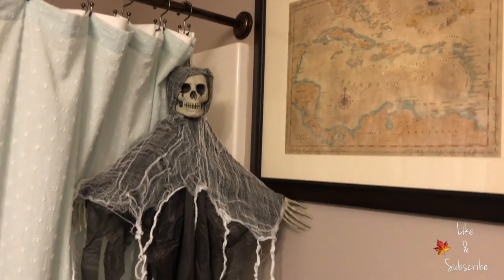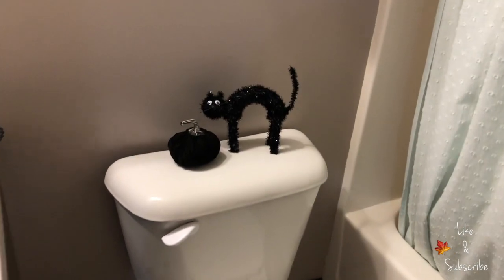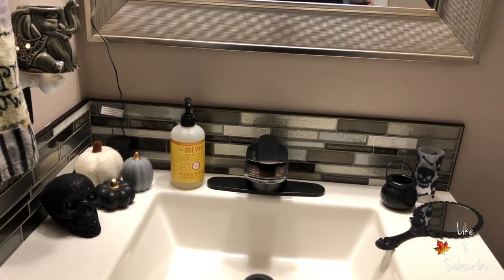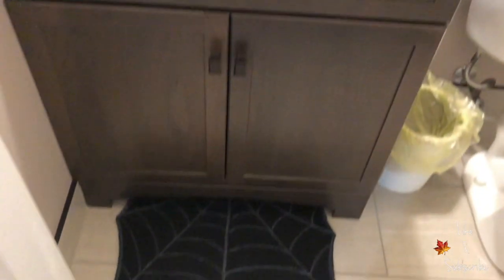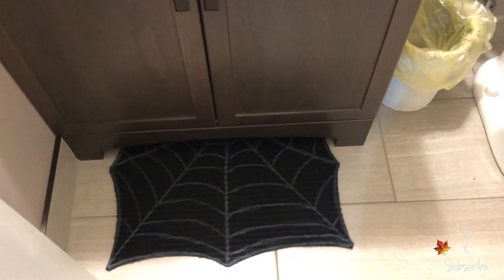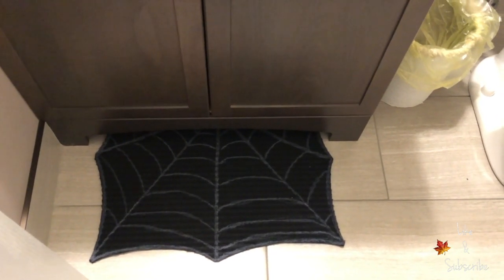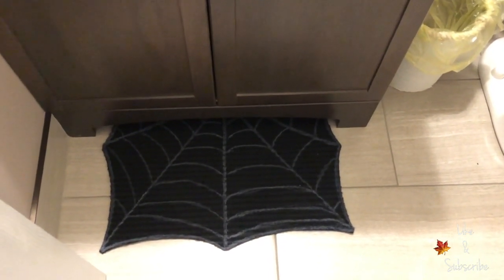Let me turn the lights on and I'll show you what it looks like in here. So there's that guy hanging out. And then down here's the tavern sign, and then a little pumpkin and a little cat. Like I said, there's the black cat and a little pumpkin over here, and a few accessories that I added to the bathroom. And then down here is that rug that I made in my Grandin Road DIY video. I figured it was better in here than outside, because I didn't want it to get wet, was my concern.